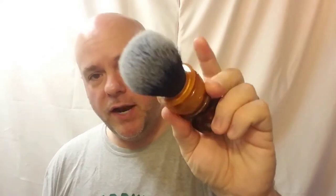Wolf Whiskers. This was a group brush for the shave market made last year, I believe. Might have been the year before. Last year, I believe. Wolf Whiskers. And it's got a synthetic knot in it. I didn't go too crazy with the knot. I didn't really want a badger hair or anything of the sort.